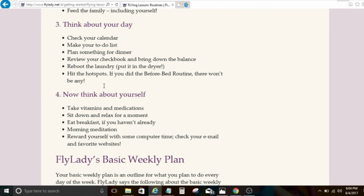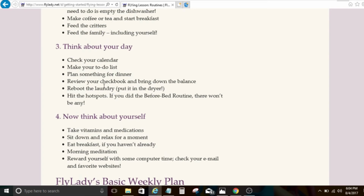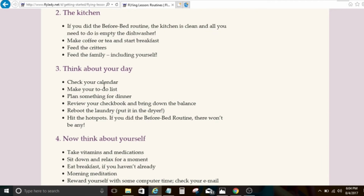Now think about yourself. Take vitamins and medication. Sit down and relax for a moment. Eat breakfast if you haven't already. Morning meditation. Reward yourself with some computer time. Check your email and favorite websites. And then we're going to get into the FlyLady's basic weekly plan. But that's how her morning routine is.